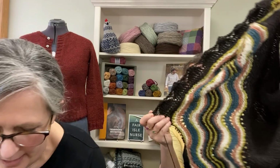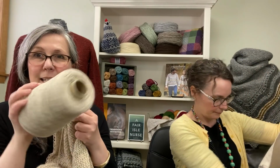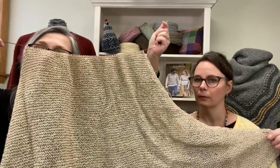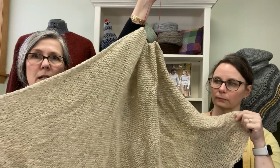That's gorgeous. That's what I'm working on. Maggie, I'm still working on my hap. The cone is getting smaller. This is using up a lot. You're doing the full hap, right? And the full large? Yeah, the blanket. So I'm here, and that's my midpoint. So if I fold this over, if you hold that, there we go.